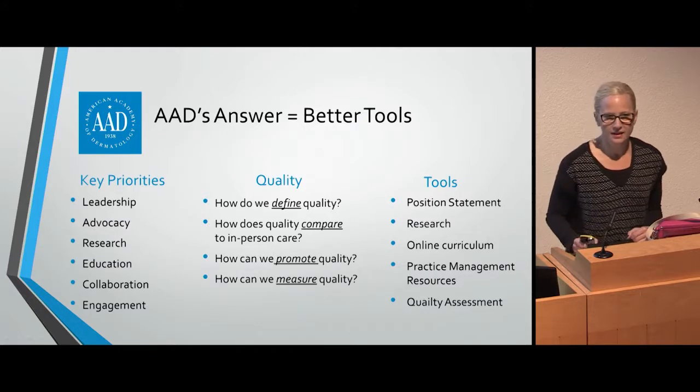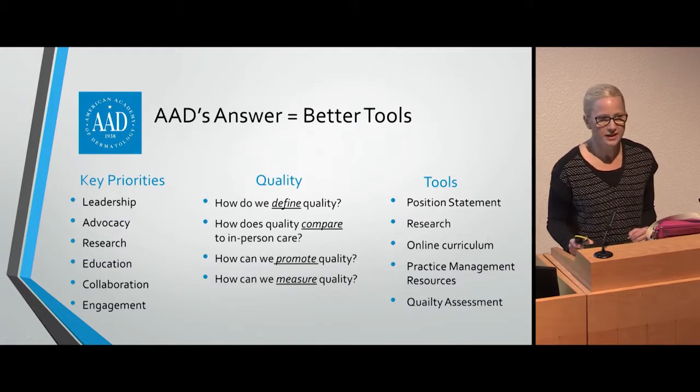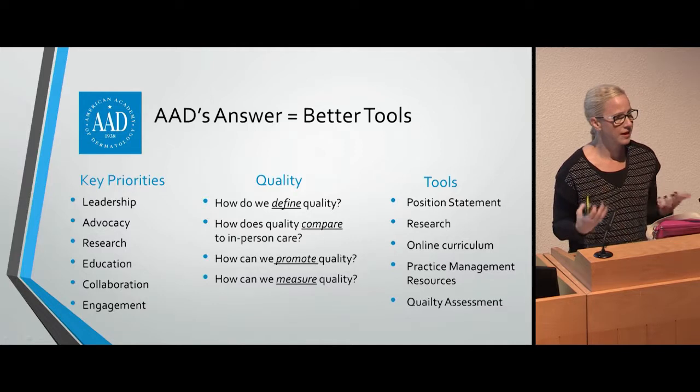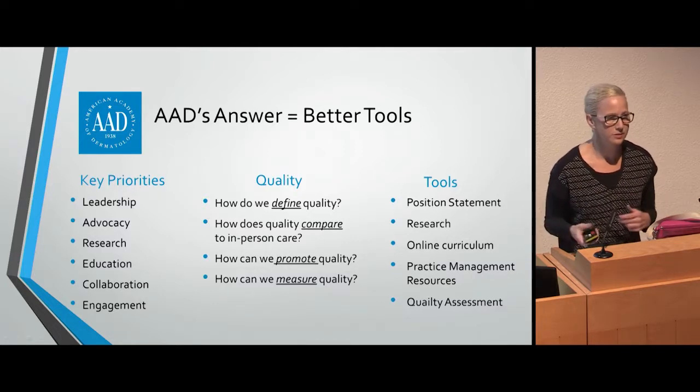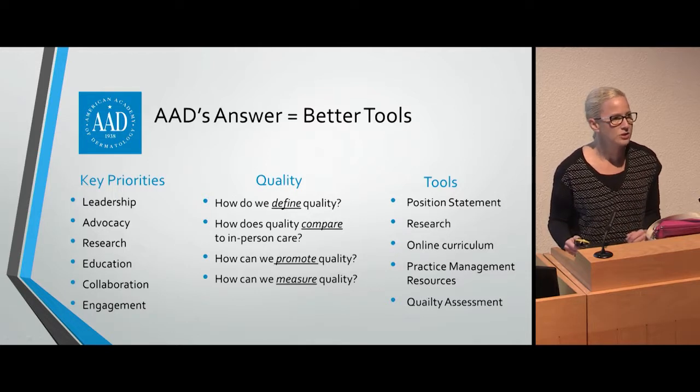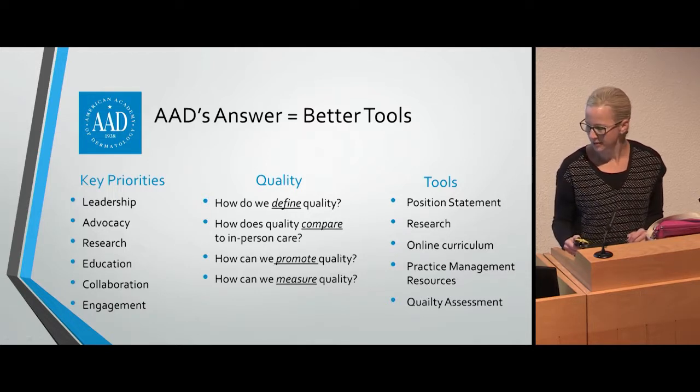And so the AAD, the American Academy of Dermatology's answer to these things was, I think the best way to help our dermatologists, not only in the US or our AAD members, but anybody practicing dermatology worldwide, would be to provide tools to help them to learn more about teledermatology.